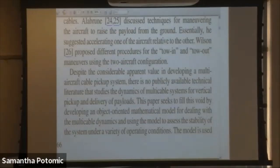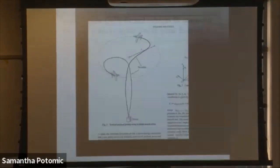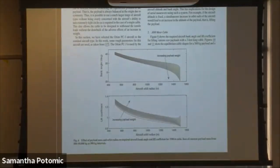So anyway, here's another figure from the paper by Williams and Ockels. Two aircraft, tether lines lifting a payload up into the sky. Now, interestingly, when you think about this, the two airplanes flying in a circle, normally they have to have a pretty significant bank angle. If you want a tight circle in an airplane, you got to bank it like at 40 degrees or something, right?